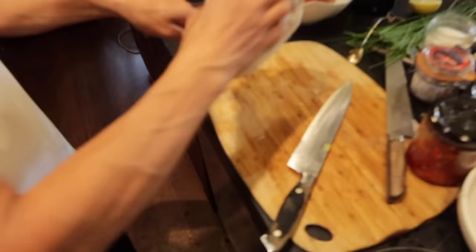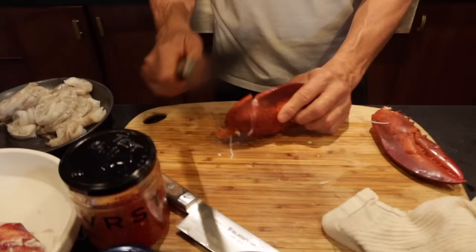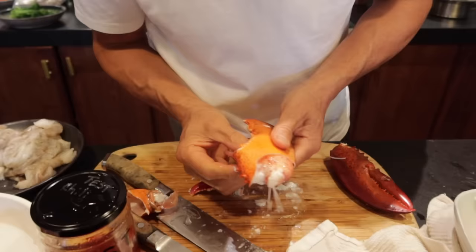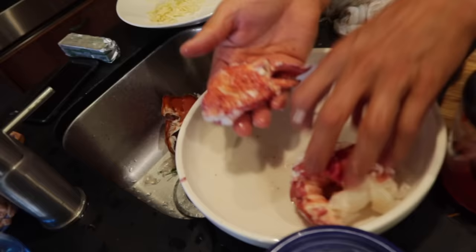I'm going to crack this lobster open. So claw out, separate the joint. You see this? One shot. Open, and you crack this open, you push this lobster meat, it comes out so nicely. You see? Now, here you go. Essentially, now I can build the lobster back. Yeah.